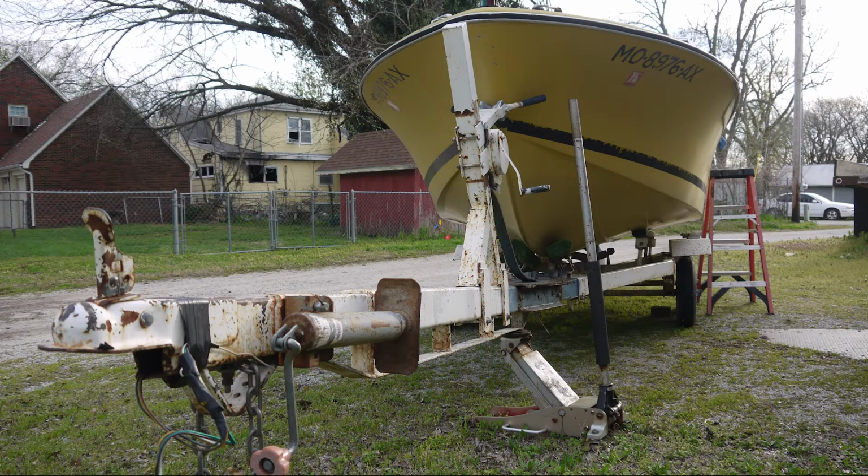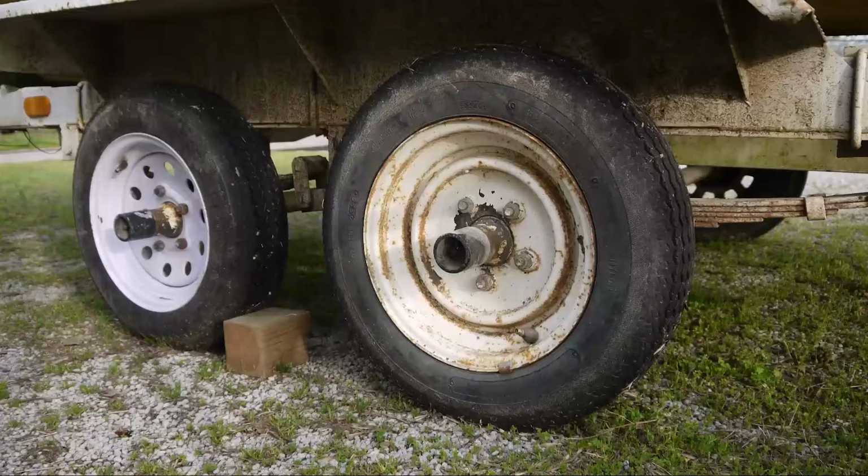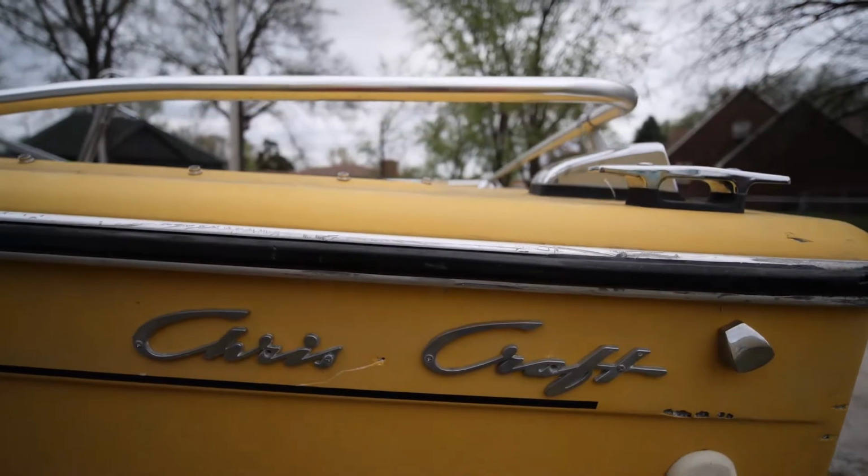It came with a rather dubious trailer that has this extremely long tongue and blue highlight to draw attention to the fact there's no VIN or ID numbers on the tongue or boat carrying section. Surprisingly, at the end of the 180-mile trip home, the tires were only warm and the bearings were at room temperature. So this is where we are today.